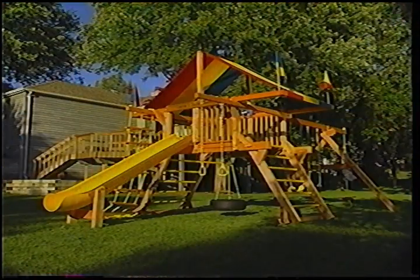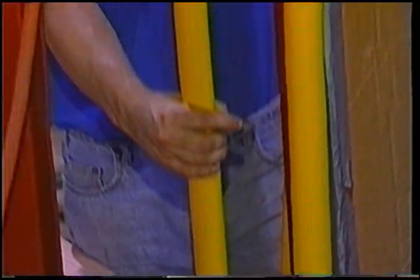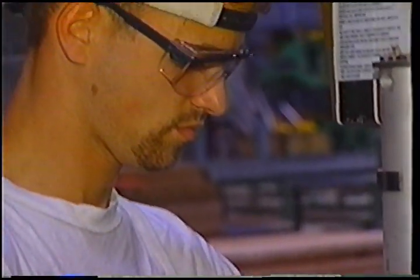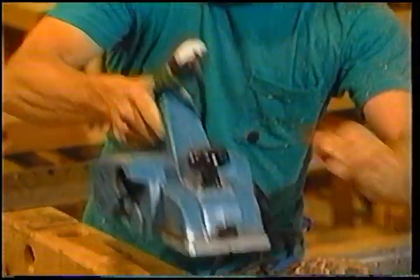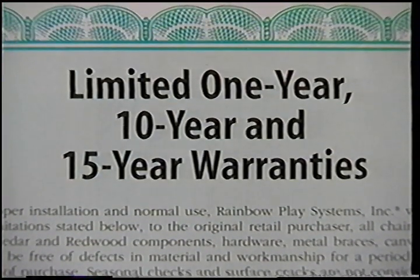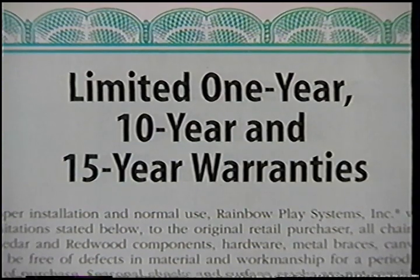This commitment to quality construction enables Rainbow to offer one of the longest, most comprehensive warranties in the industry. A warranty that covers all redwood components against structural failure due to corrosion, wood rot, or insect damage for 10 or 15 full years. Your warranty is more than a piece of paper. It's a promise that your Rainbow Play system is built to be the best.